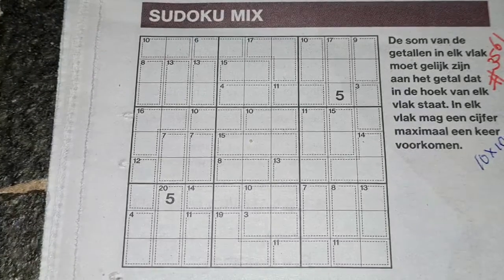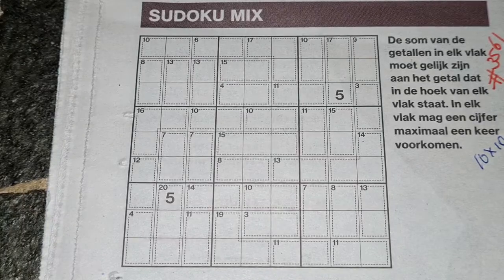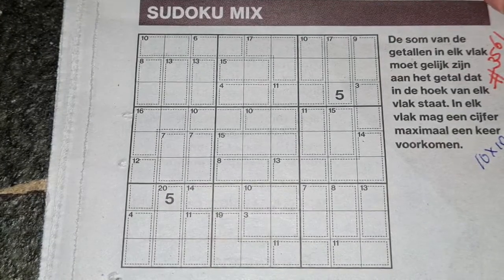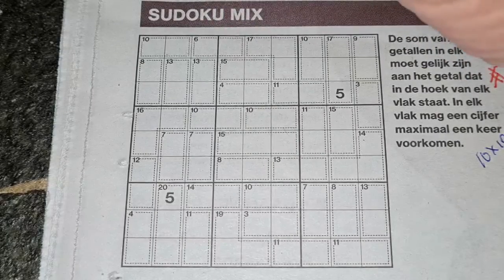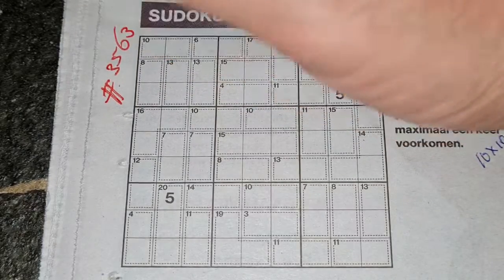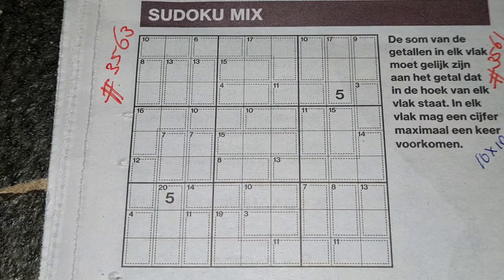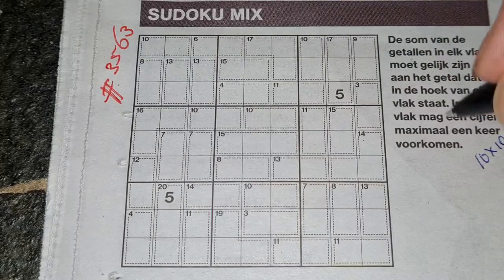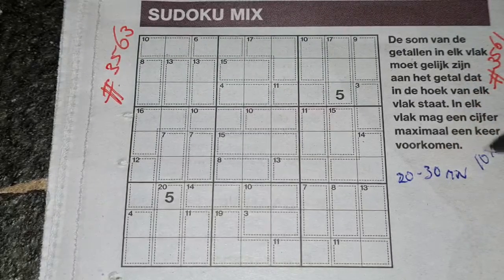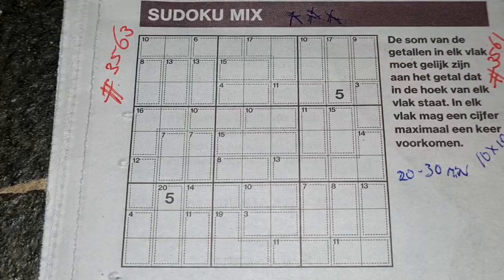By the way, in this newspaper there's also an additional with extra Sudokus. I believe 6 extra puzzles, but I only do half of them, so 3 puzzles I will do. But first I will solve this Killer Sudoku number 3563. Only 2 given numbers. Okay, so let's get started. For Killer Sudoku, I think I need 20 to 30 minutes to solve. That's my time limit. You can compare with a 3 stars. Alright, so let's get started.